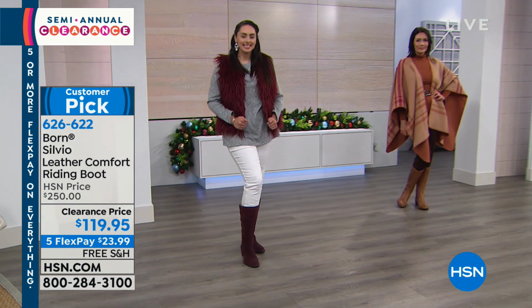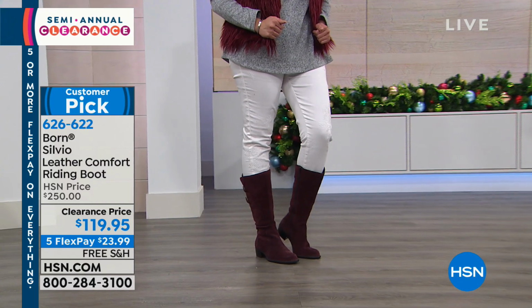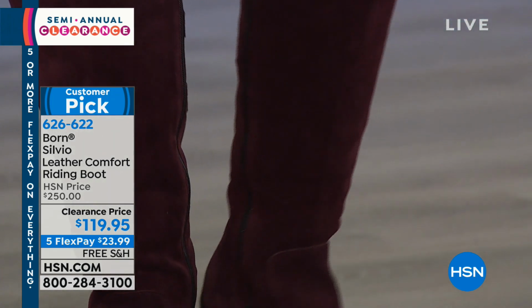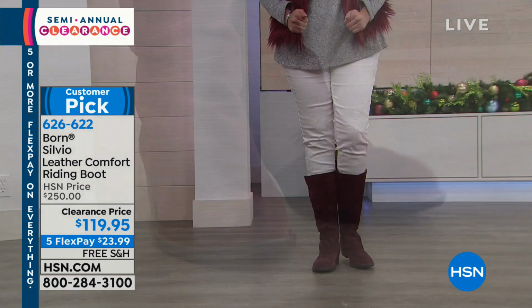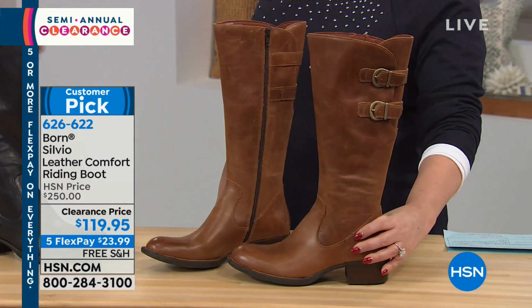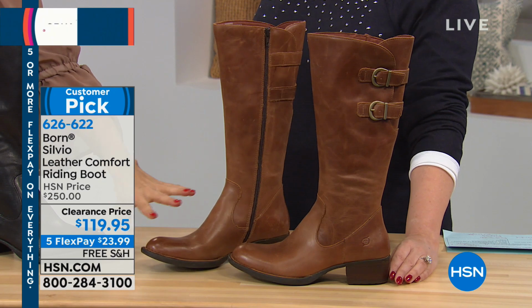And it's also mid calf. You can see it doesn't go all the way up to the knees. So it's really a great boot, kind of an everyday boot, but Born elevates it. And I don't know if we mentioned, but the burgundy is suede. And then we have the black, that's leather. And then the brown, it's got the distressed look, kind of that ombre on the toe area, very distressed.